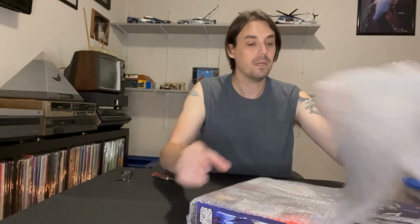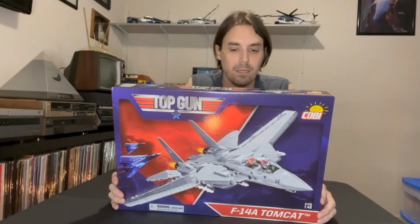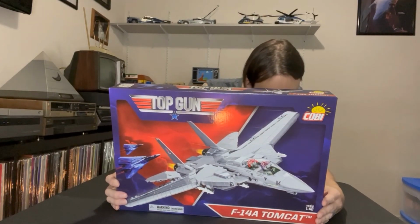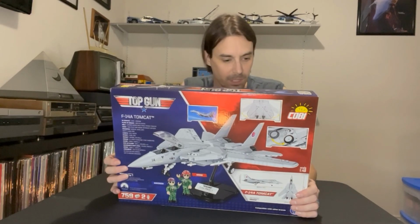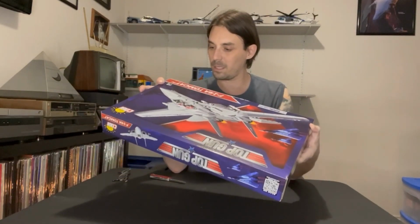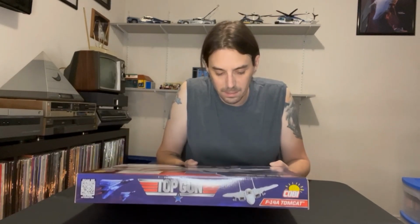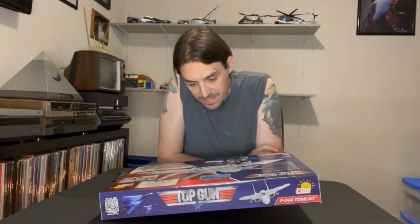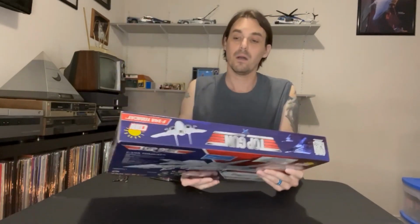But what I have today is a Tomcat, an F-14 Tomcat from Top Gun. This is officially licensed by Paramount. It has a little Goose and a little Maverick figurine. And let's see, how many pieces is it? I want to say it's 700 and something. 759 pieces with two minifigs. It's pad printed. There is no sticker, so I already like that. It does have a stand. It is 15 inches by 4 inches. The wheels move, the wings move. So I'm really excited about this.